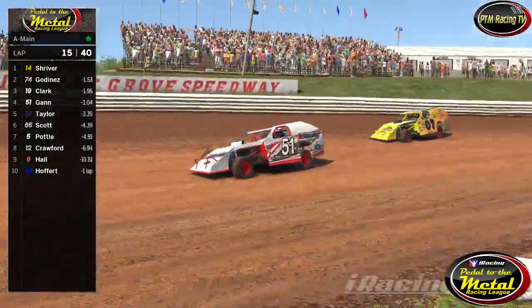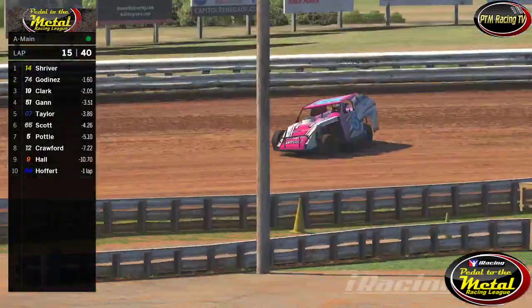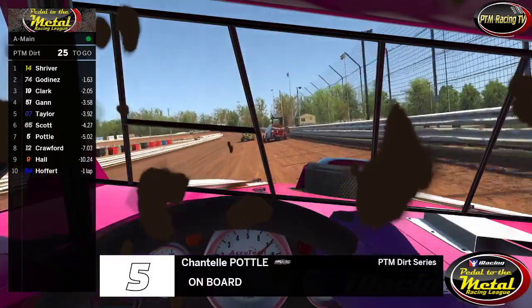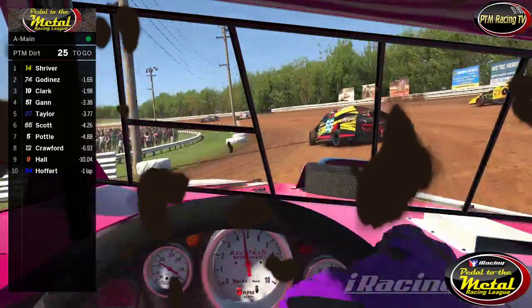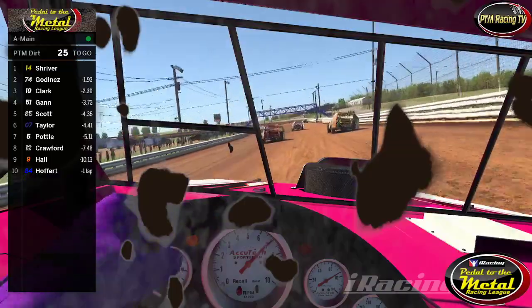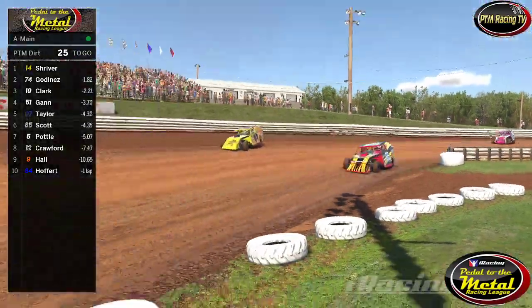The same can't quite be said here for the 51. Gets a little bit sideways, wobbly. Off the corners, manages to get straightened back out. You know, by the way, folks, a lot of these drivers have never even touched these UMP mods until literally just this day. They've never raced them. And right now, I've got to be honest with you, they're doing an extremely good job handling the nerves and handling their momentum.